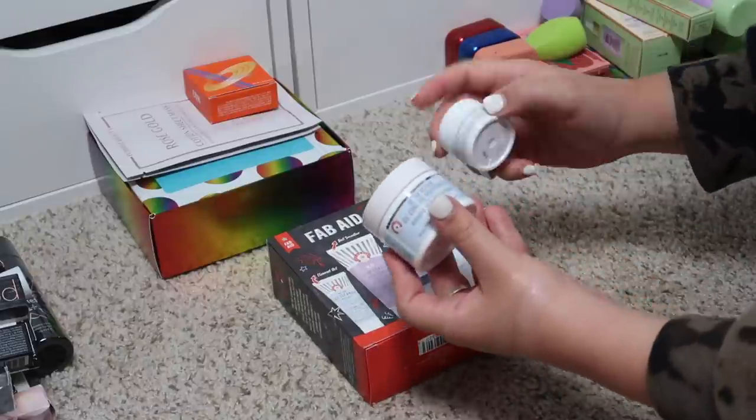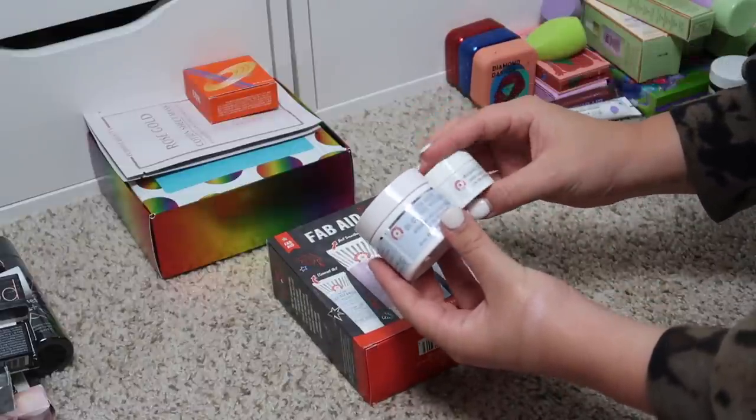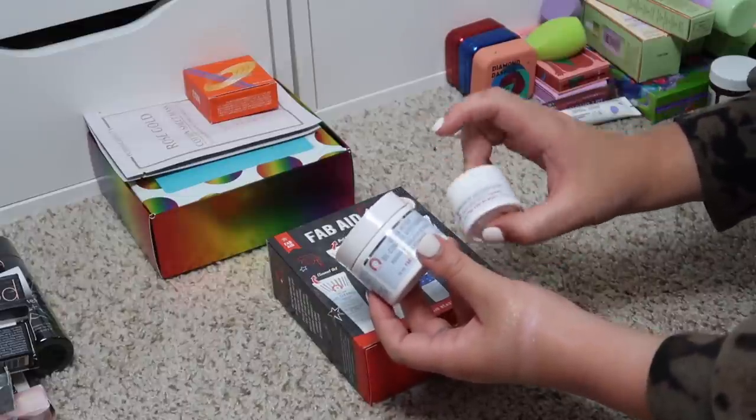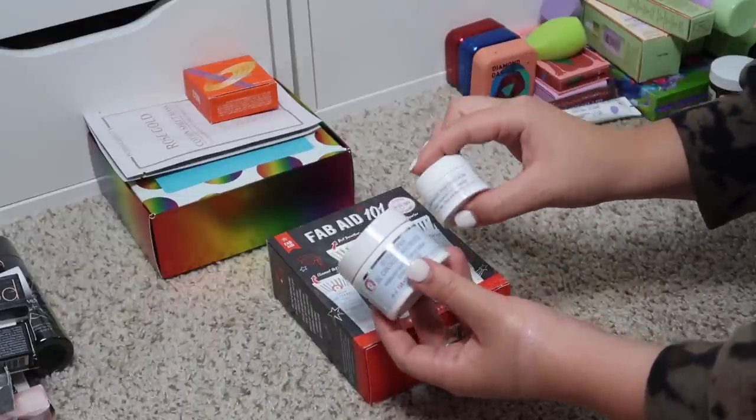And then these are new products that I'm really excited to try that are meant for oily skin. So we have their Ultra Repair Oil Control Moisturizer, and then their Niacinamide Brightening Cream.